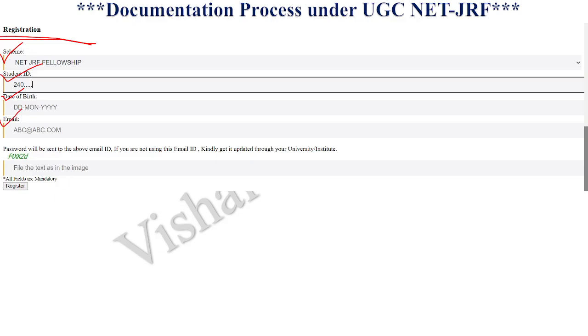Then enter the email ID which you use regularly. You will get notifications from the process itself. Then you have to enter a captcha code. The password will be sent to the above email ID. If you are not using this email ID, kindly get it updated through your university or institute. I have already said you have to keep a regular email ID.